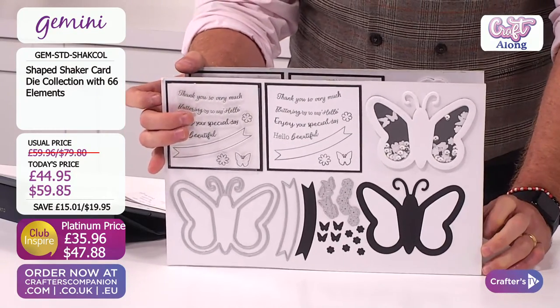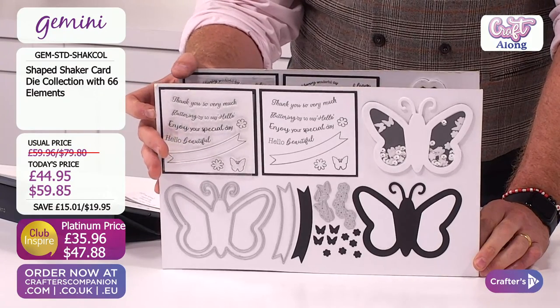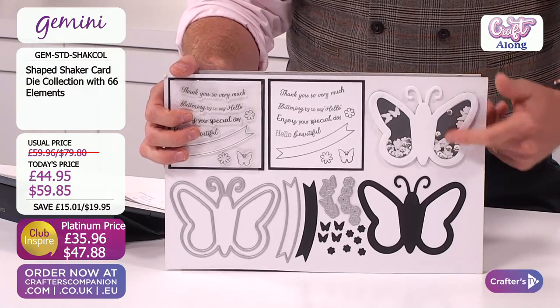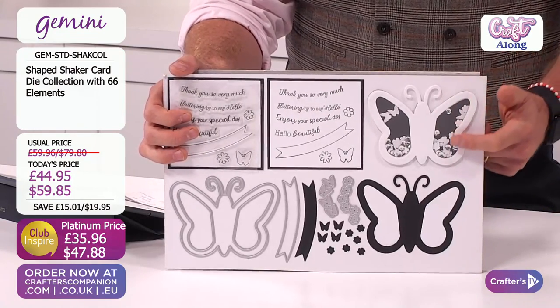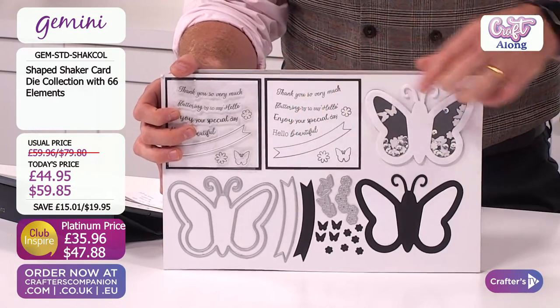If you missed Corrine's demo on this earlier on, this was the one she demoed on Wake Up Call just a few hours ago. That one is hello beautiful. And again, you've got the opportunity here to create different sequin chambers, as Corrine did earlier. Different sentiments in there as well, which you can stamp into your little banner, which is super cute.